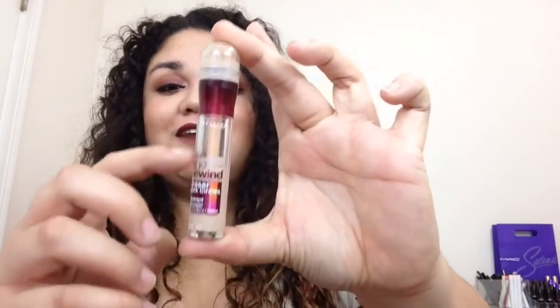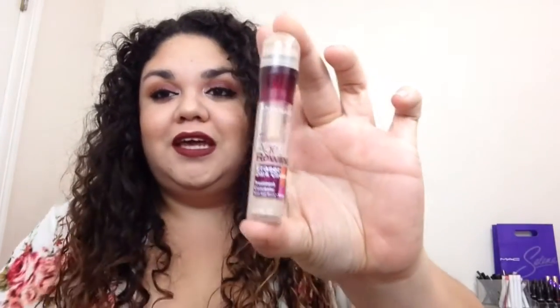Of course, I do go over it with my beauty blender just to make sure it's completely blended, because if not, it does leave like little streaks. But this is definitely something I've been using all month. You guys can see I've already used this much product from the tube. So yes, I love this.